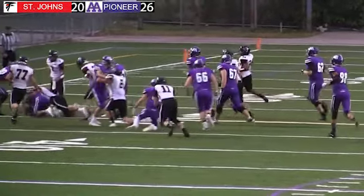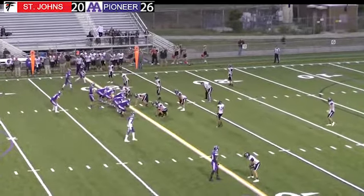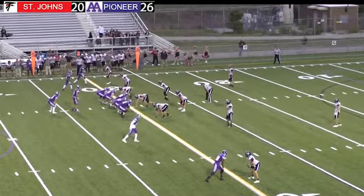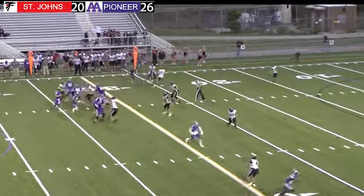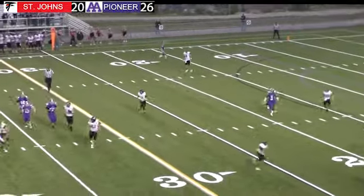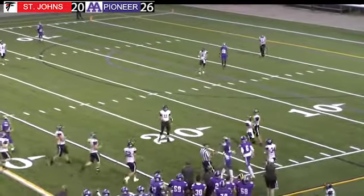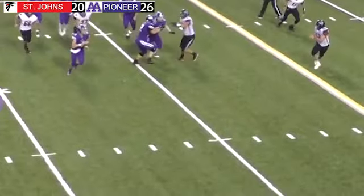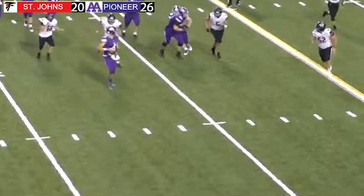Pioneer has 2 receivers to the left, 2 to the right. Pistol formation for Easthope. Rogers in the backfield. Easthope steps to his right, looking to his right. Pressure coming. Easthope throws a bullet, and caught by Peterson Sand. As Peterson Sand did a fantastic job to keep 1 foot in, as Easthope threw a bullet to the sideline.